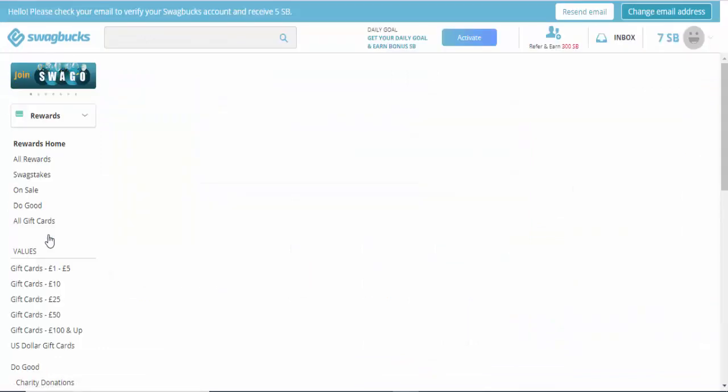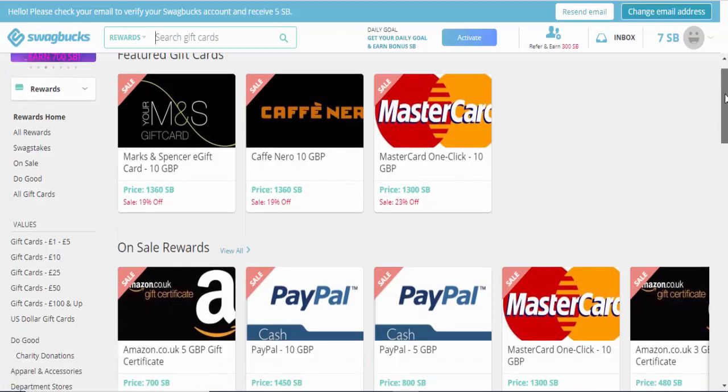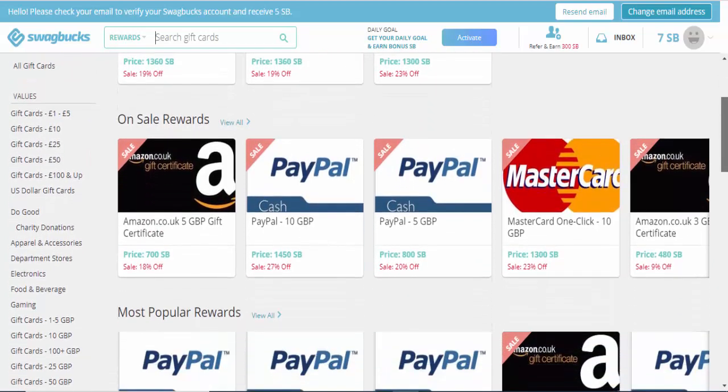You've also got rewards. So again, you can get gift cards, and this is a lot of how you can actually spend your money. Once you've earned your swag bucks up here, you can then redeem them for, say, a £10 Marks and Spencer's gift e-voucher, which is only 1,360 swag bucks. Got Cafe Nero here, MasterCard, obviously PayPal. So if you wanted cash, you could actually get PayPal to your actual bank account.